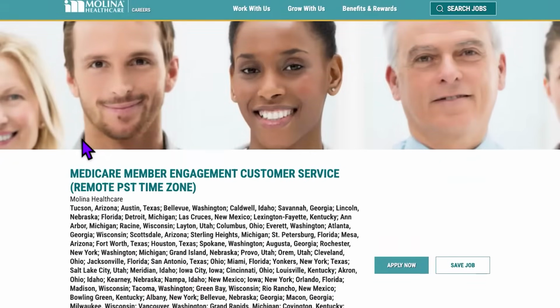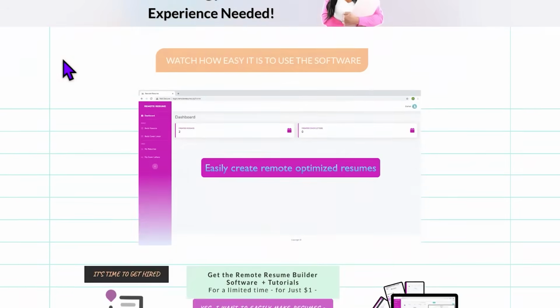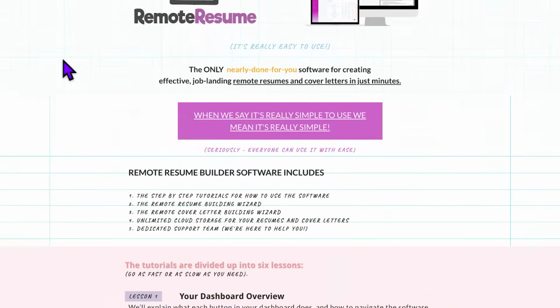So if you're interested in putting your best foot forward, then I recommend using the remote resume builder software. We have so many templates. They're all pre-filled out in this ATS optimized software. And I think the best template would be the healthcare call center template. It's all of the things that we would want to let them know.